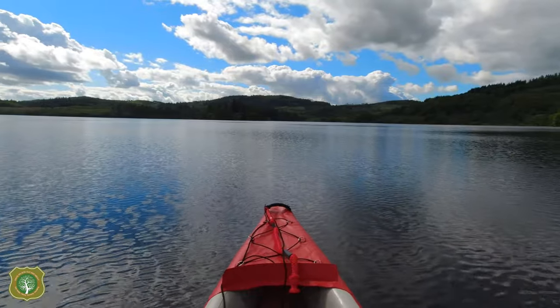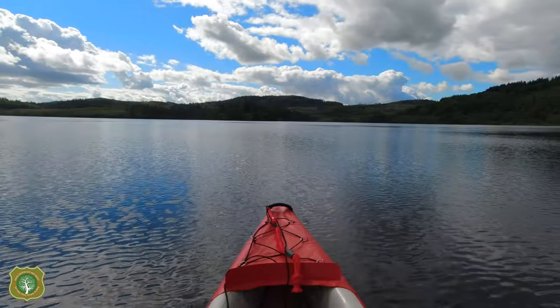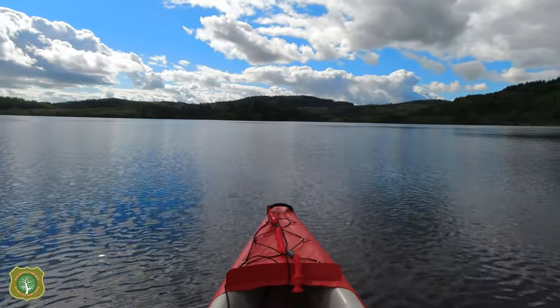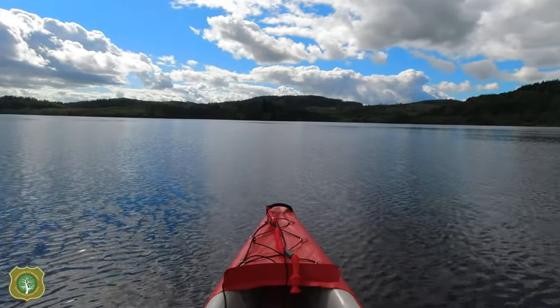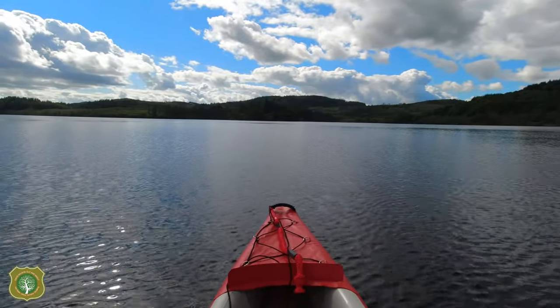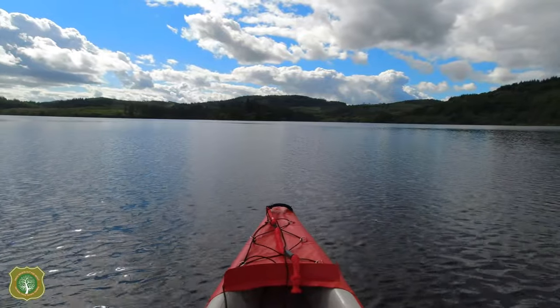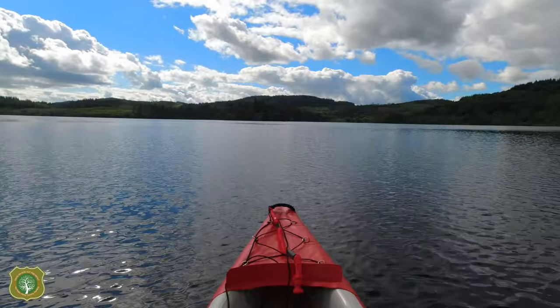Again, I was on the paddle yesterday on Loch Chon. A much more moody day, but still an awesome paddle. Everything's good, as long as it's not raining. But this one was on my bucket list from last year, actually pre-COVID. And then I got up here last year with my two sons.